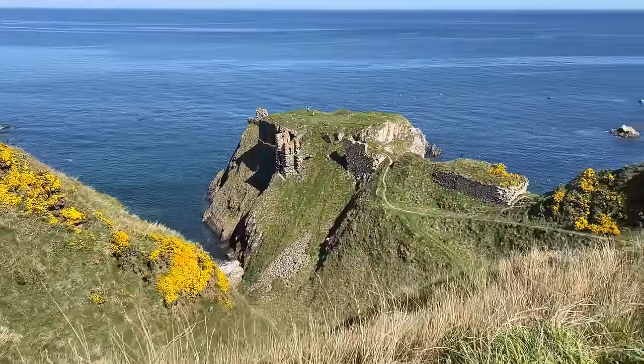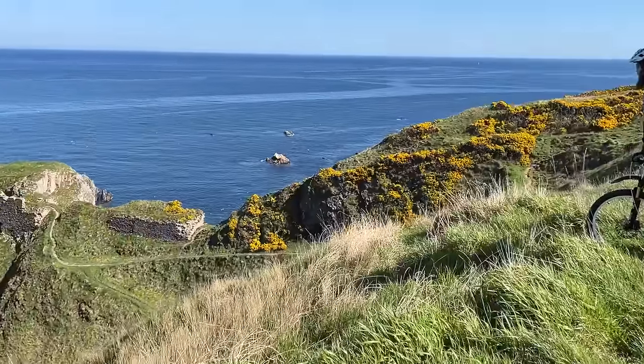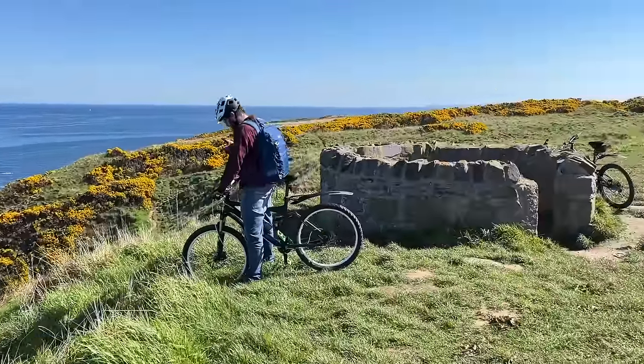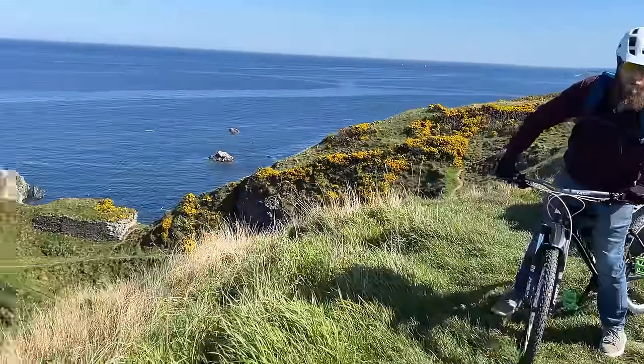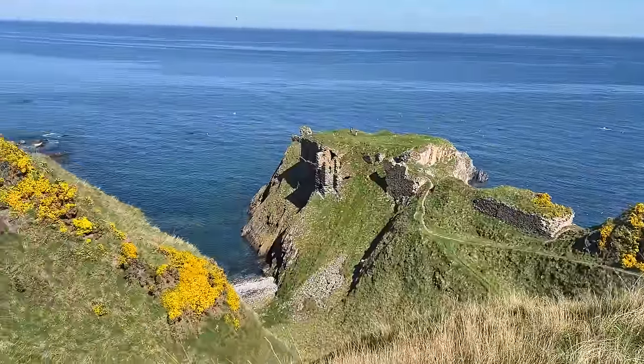There's Findlater Castle. And we're gonna continue along this way. Wow, the waters look gorgeous.